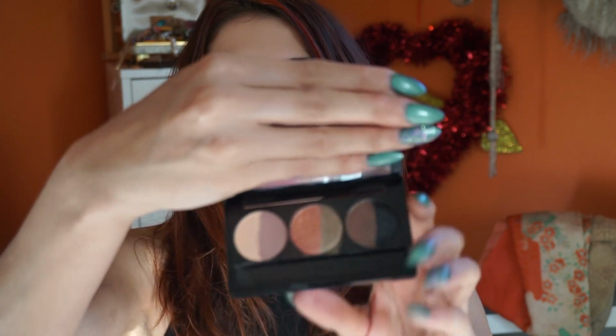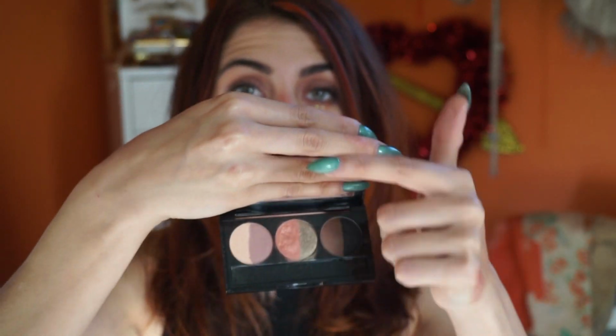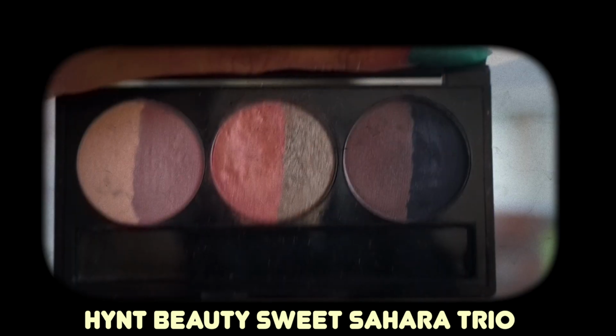Something else that I just used and abused this year, and when I pulled it back out, I was like, oh my god, duh, I can't believe I forgot about how much I love this product. This is the HYNT Beauty Sweet Sahara Trio. It's a trio, but there are 6 shadows in here. I just really like the lineup.